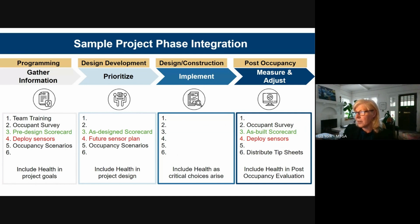And then as you come out of the implementation, the actual design and construction, you start to look at an as-built scorecard, possible occupant surveys once they get back into the building, like a post-occupancy evaluation, that sort of questioning of people that are in the space, and then distributing those tip sheets as a way to keep the conversation going around healthy buildings and how to keep occupants healthy and safe and well, not only in the workplace, but in their alternative workplace, for example.